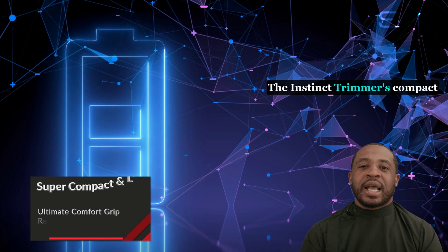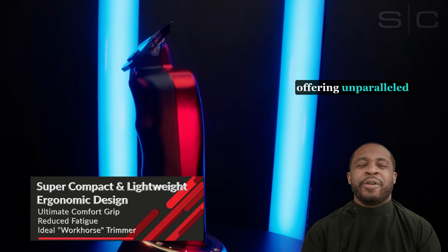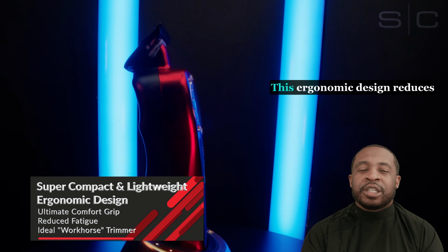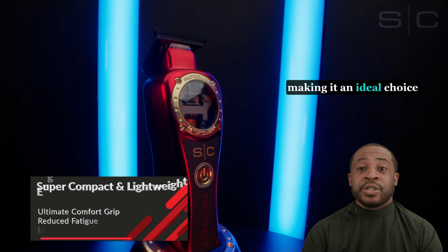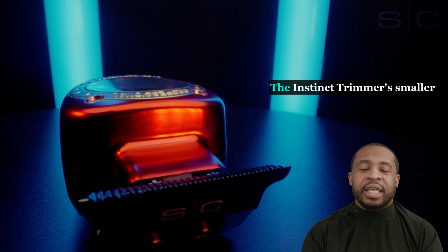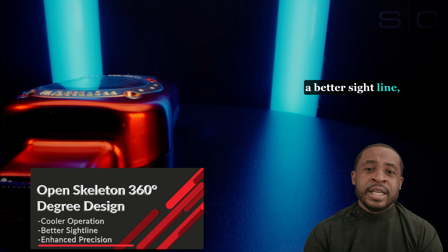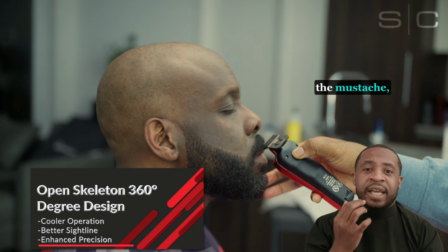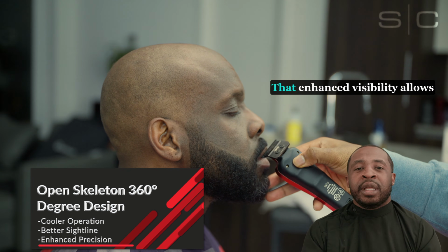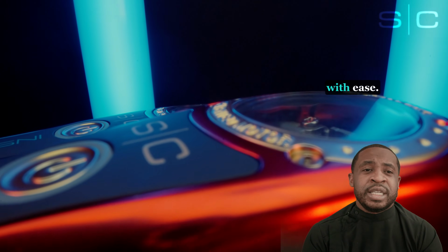The Instinct trimmer's compact and lightweight design weighs less than half a pound, offering unparalleled comfort and agility. This ergonomic design reduces hand fatigue during prolonged use, making it an ideal choice for busy professionals. The smaller skeletal style design provides a better sight line, enabling ultra-precise cutting in areas around the ears, the mustache, and more visibility all around. That enhanced visibility allows professionals to achieve unmatched trimming results with ease.